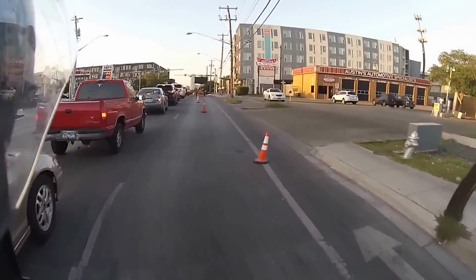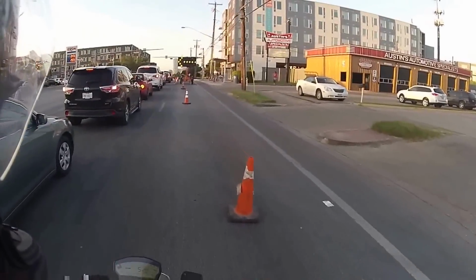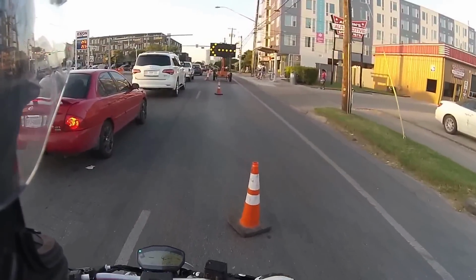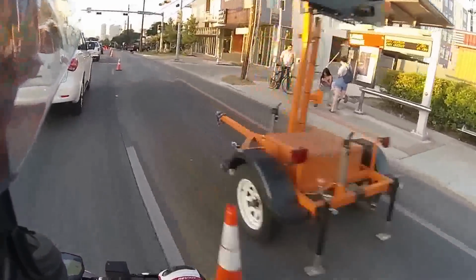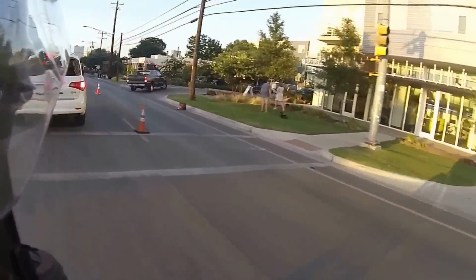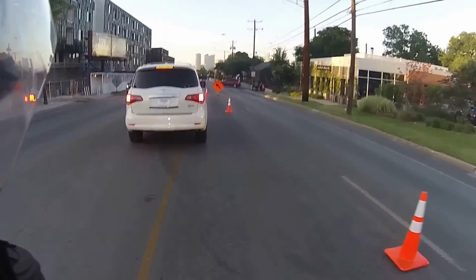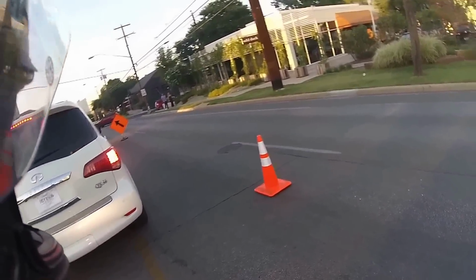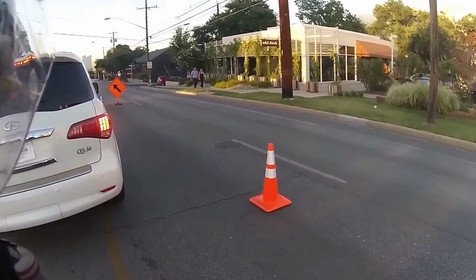I could find a spot up here. Somebody's gonna be slow. I'm on the prowl. Pounce on the slow people. Ha! I found my gazelle. Alright, I'm looking for some place called Picnic. I don't know where it is. These cones are just for cars, right? Motorcycles don't count.